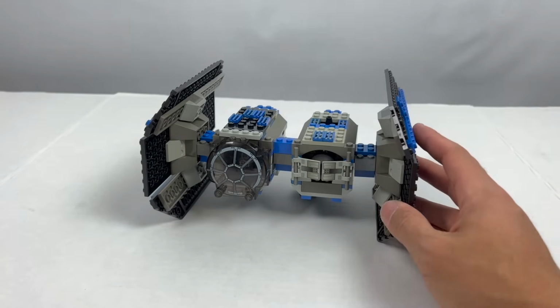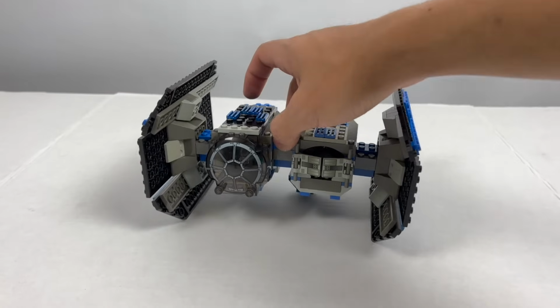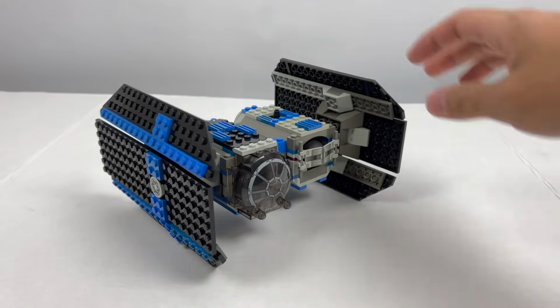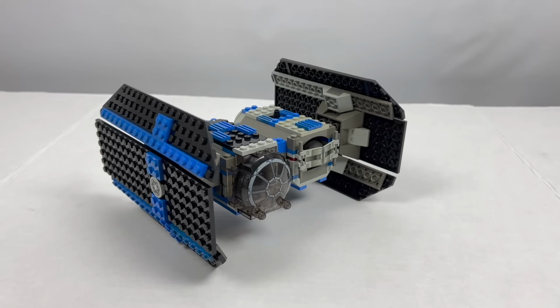So TIE Bomber, here you go, a very classic LEGO Star Wars spaceship, and one that actually has been featured in some more recent episodes of LEGO Star Wars television, so nice to see it kind of make a resurgence. Maybe LEGO will consider revisiting it later on.